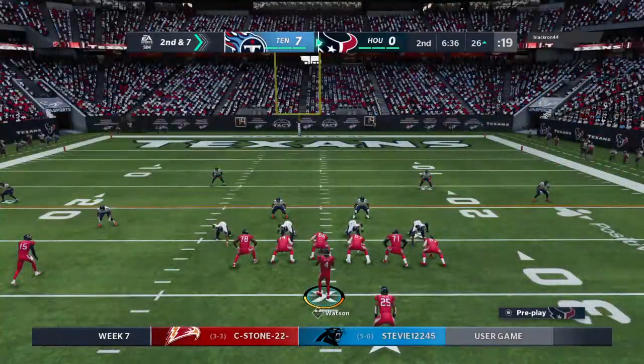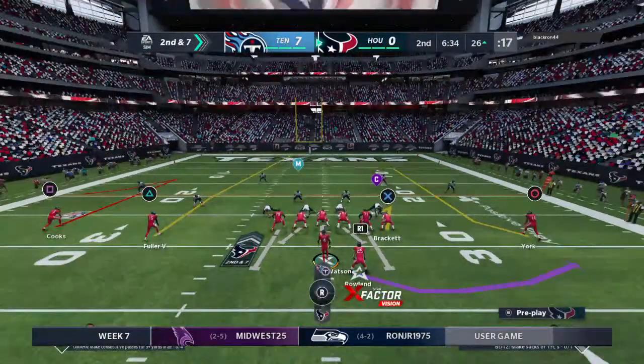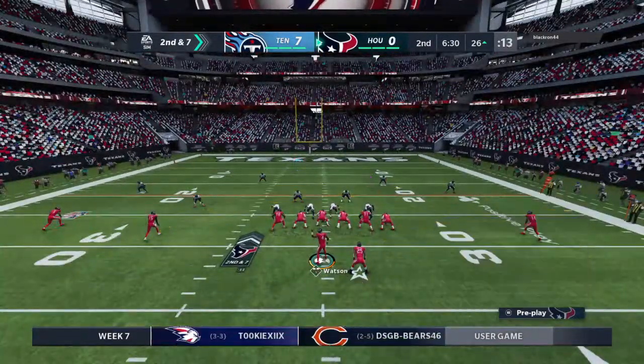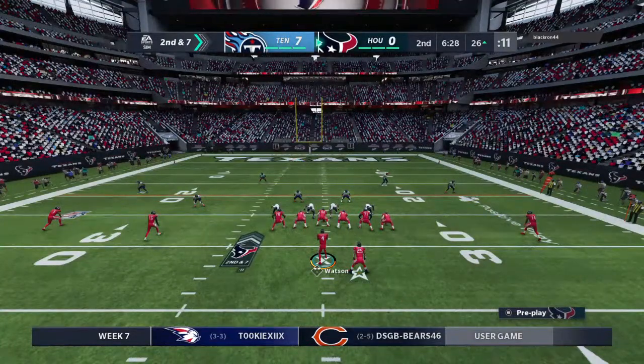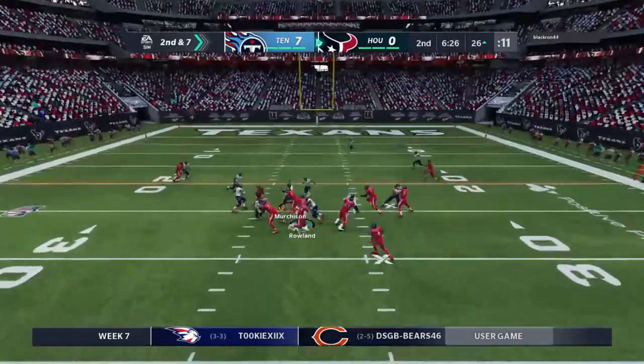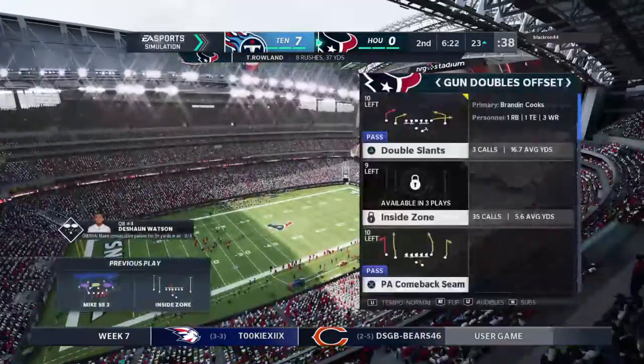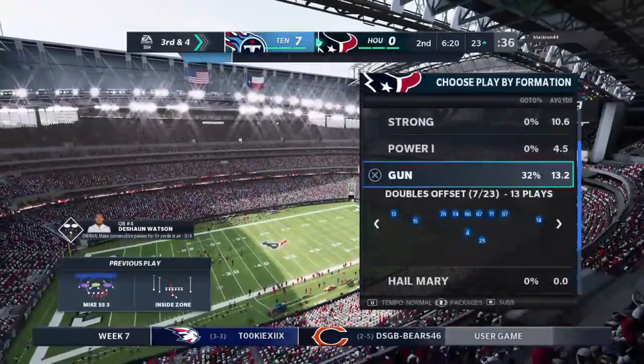3 yards on that last carry. Here's 2nd and 7. From the shotgun now, here's an inside give. And he'll be tackled at the 23 after a gain of 3.